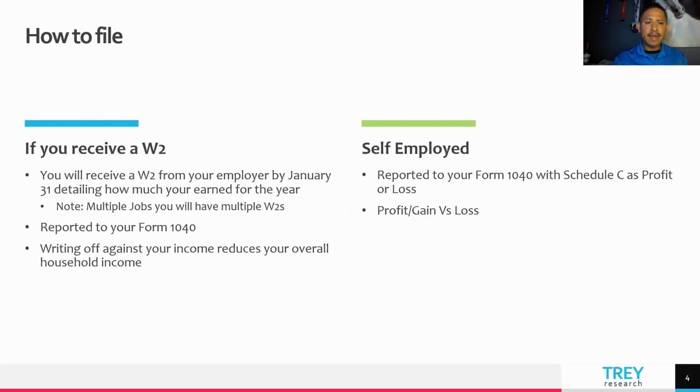Now, you should receive this by January 31st. So by today, most of the employers should have already sent it. Now, with the weather and a couple of other things going on, there might be a slight delay.